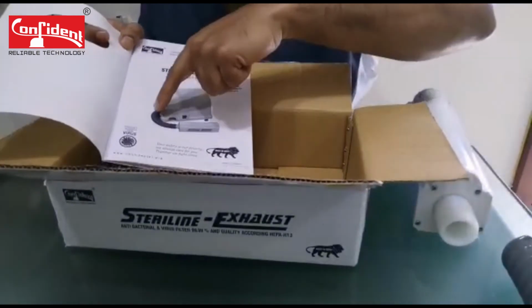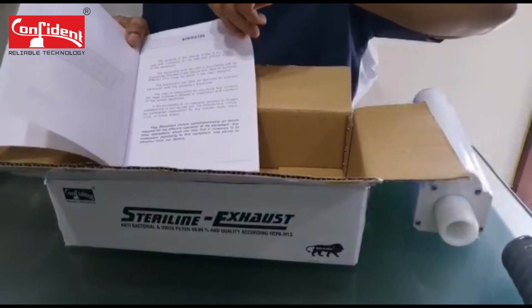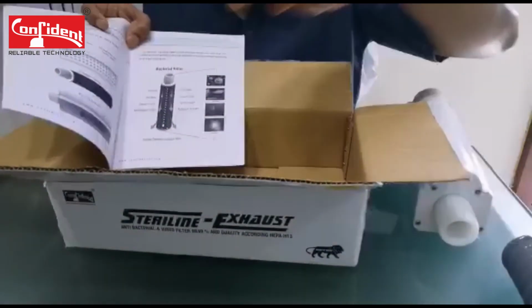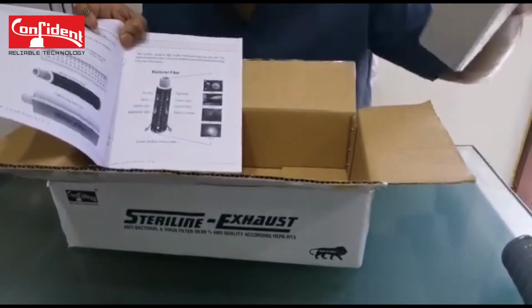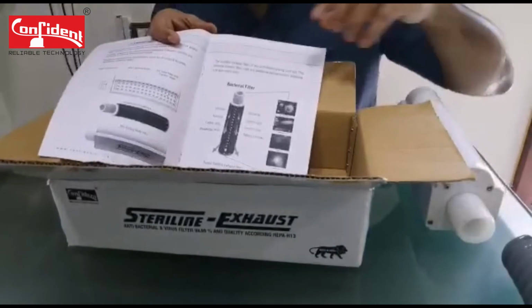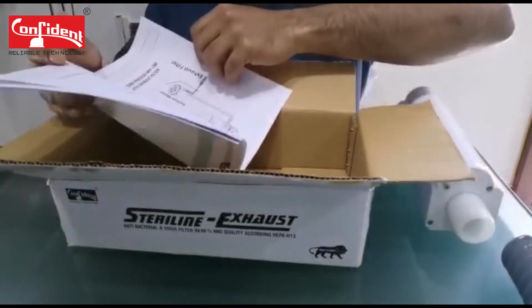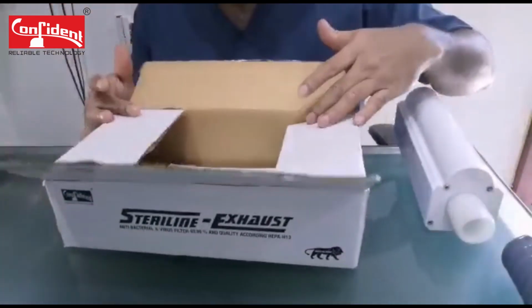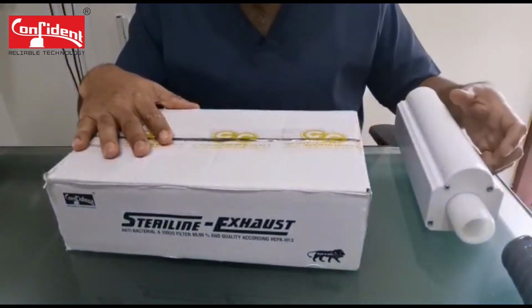They have a manual for the same. It tells you how to connect it to the exhaust system. And this is the bacterial filter inside this. Everything is written in this booklet. When you're picking it up, you will get this booklet. So this is what you get, and it's that simple. We can easily connect it to our dental chair. Let's see how to go about it.